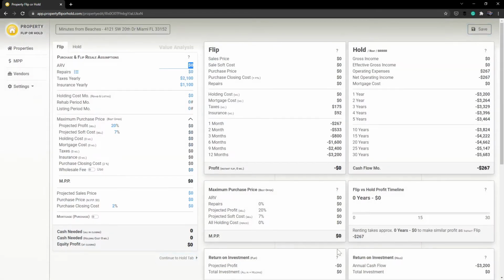Now, this particular property is worth about $306,000. That's the after repair value, the ARV. It needs only about $20,000 worth of repairs. We already have our taxes of $2,100 and our yearly insurance of $1,100. It's going to cost us about $100 a month of holding cost, for your electricity, your water, and so on. We're going to need about 2 months for the rehab period and maybe 1 month for the listing period.